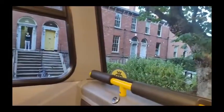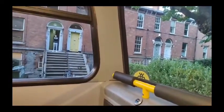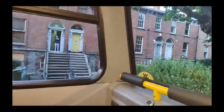There are some lovely doors around here. Look at that. The houses along here are beautiful. It's a very nice area, but it's one of the older areas of Dublin. What would you give as the name for this area? Does it have a name? We're up around Dublin 8, around Stoneybatter, all of that area around Phoenix Park.